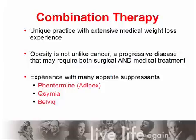We can tackle the problem at hand with a surgical weight loss procedure, but sometimes patients need follow-up therapy with appetite suppressants such as Adipex, Qsymia, or Belviq, and our practice has the experience in using these appetite suppressants to augment a surgical weight loss patient's success.